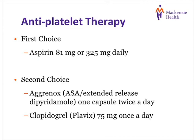If the person has an allergy to aspirin, then we are limited to prescribing Plavix for them. Or if the person was already on aspirin at the time that they had their TIA or stroke, then the options are Aggrenox or Plavix.